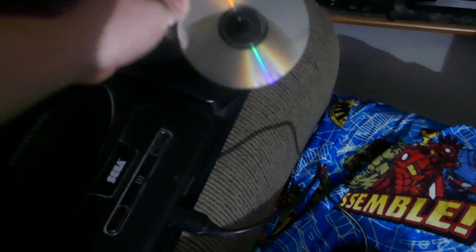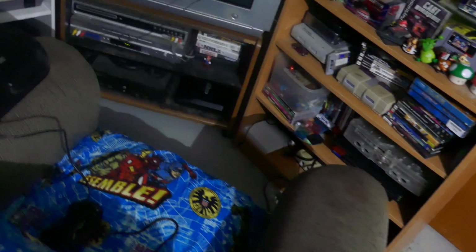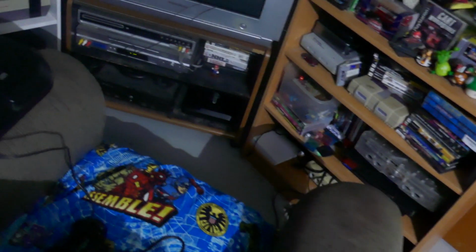And look, it's got Silpheed in there. It's a game that I should definitely fix up, since it is one of the Sega CD's better games. It's pretty scratched. I should take that in to a resurfacing company sometime. It's finally time that I got a Sega CD.